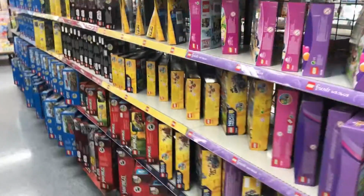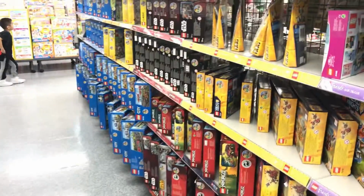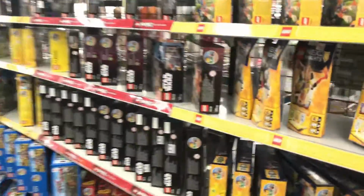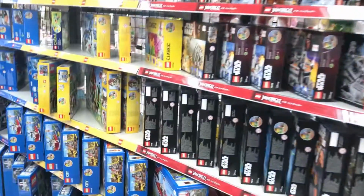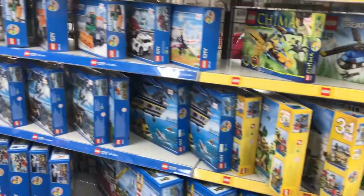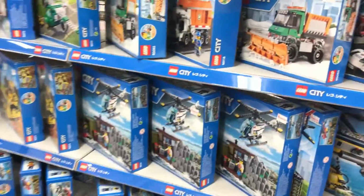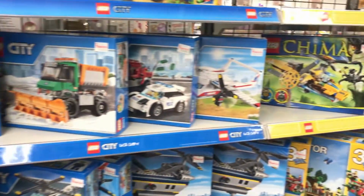Alright, so let me give you a view from the other side here, but this pretty much sums up what they have available for all of their Lego sets. And if you ever find yourself in Chiba, Japan, and you want to buy some Lego, there's lots to be had here.